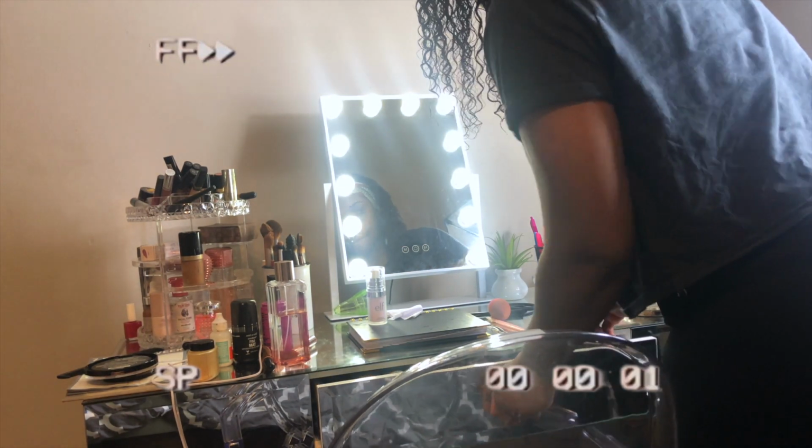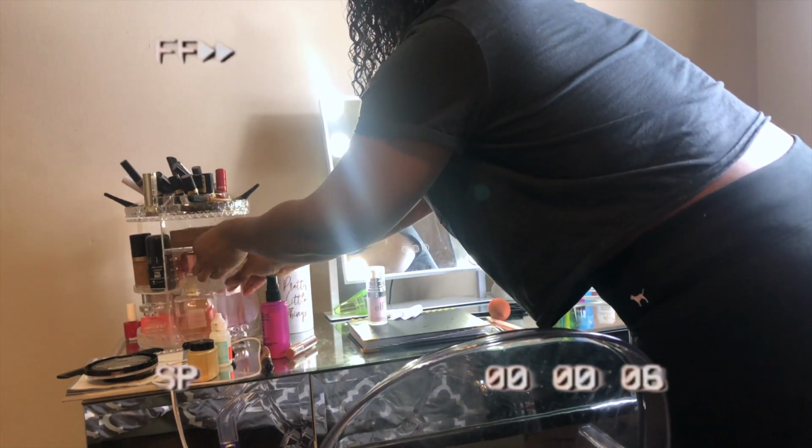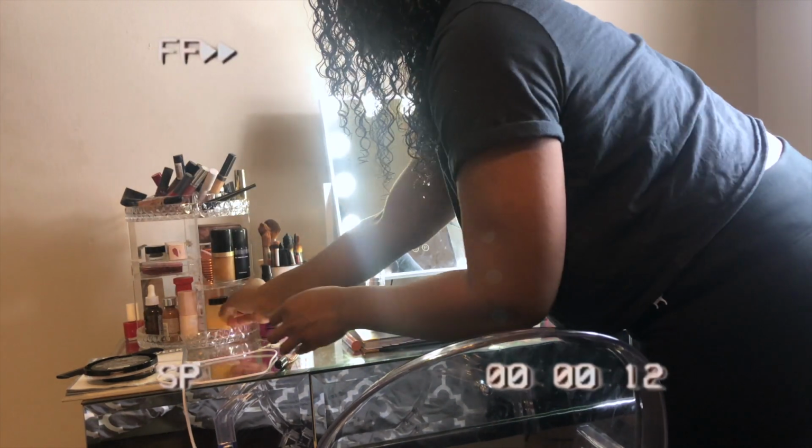Hours later. Tip number two is to have a designated study space. So here I'm just clearing off my desk because a clear space equals a clear mind. And if you don't have a desk, I suggest getting one of those folding tables or laptop lap desk.